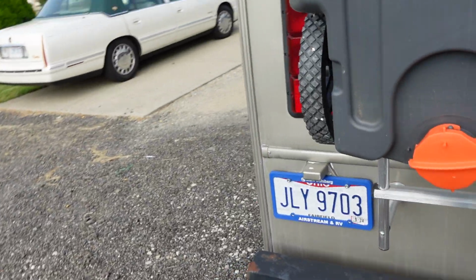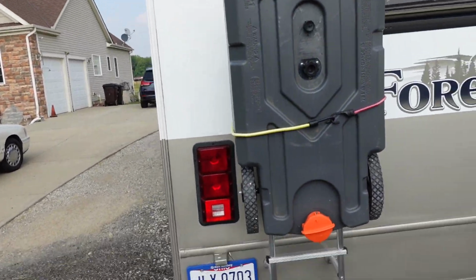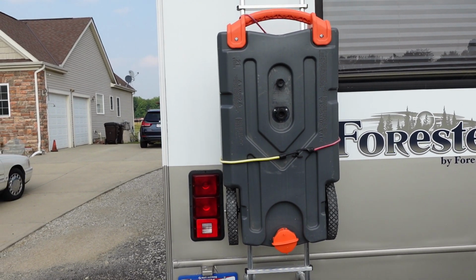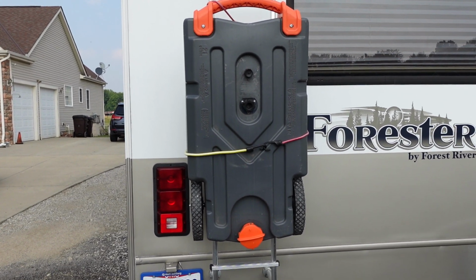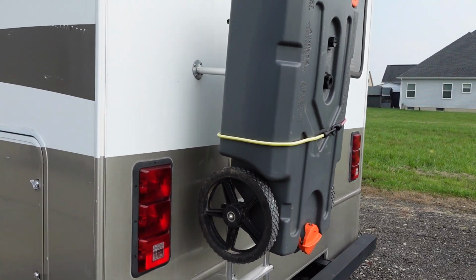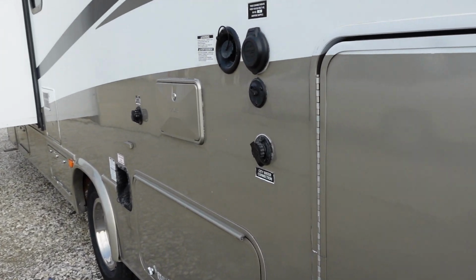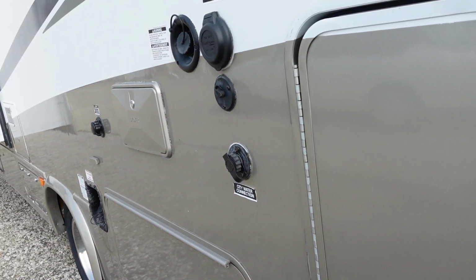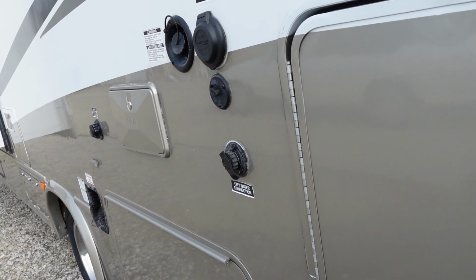Oh, gotta see this. So when we're boondocking, if you don't have a dump station right there, you can have this lovely thing. And you can dump right into there and then take it to the dump station, and you don't have to worry about taking your whole RV to the dump station.